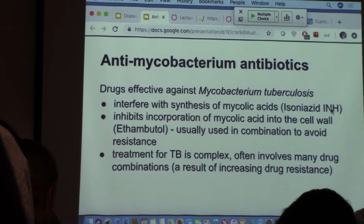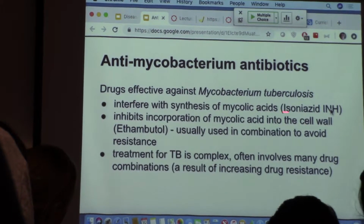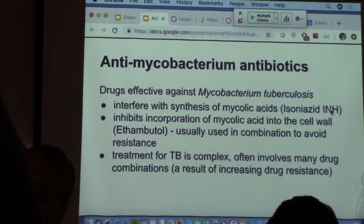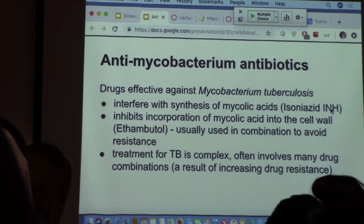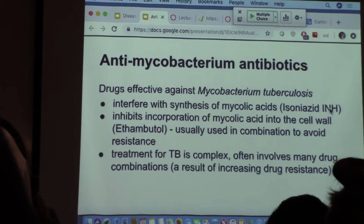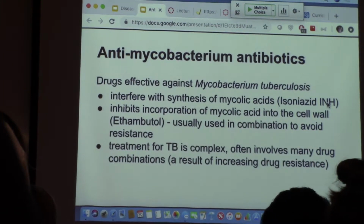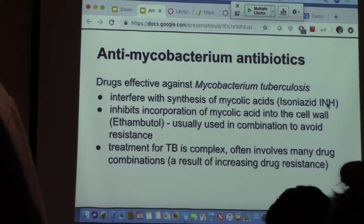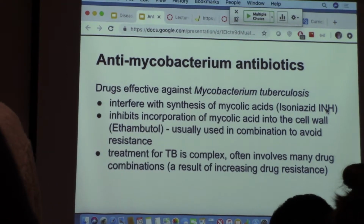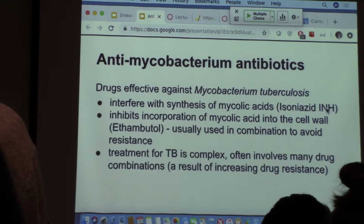The last cell wall one I want to mention is the antimycobacterium antibiotic. Mycobacterium tuberculosis is still a massive problem all over the globe. It's becoming a bigger and bigger problem here again. It was a big problem up through the early 20th century. Sanitation, people not living in slums, antibiotics, all of those things contributed to the suppression, essentially, of tuberculosis. But it has become antibiotic resistant, and it is very hard to kill.